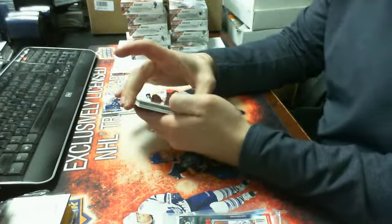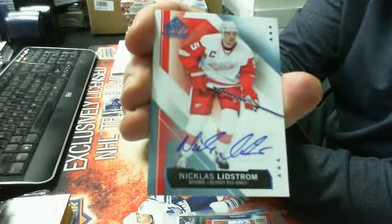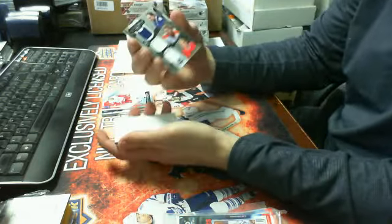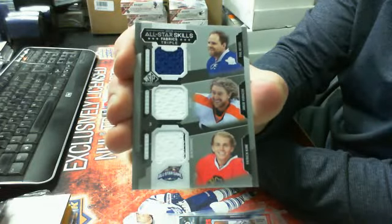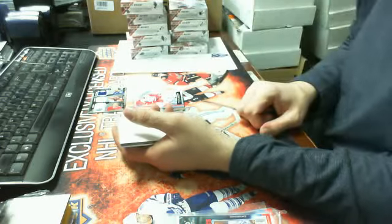And then we have a base auto, probably a short print. It's Nicklas Lidstrom for the Detroit Red Wings. And then we have an All-Star Skills triple relic jersey. It is Phil Kessel, Toronto, Voracek for the Flyers, and Patrick Kane for Chicago. So that'll be random for all those guys.